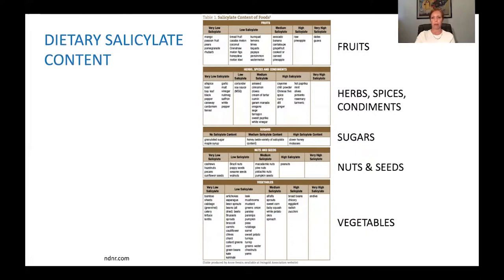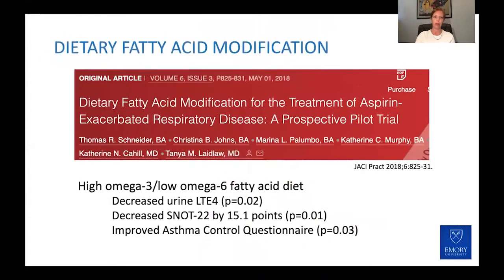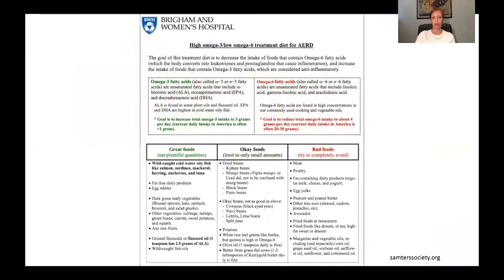And there are several examples that can be identified on the internet. This is just one example that shows various levels of salicylates in certain foods. More recently, dietary fatty acid modification has been advocated. This is a pilot study by the group at Brigham and Women's that showed decreased urine LTE4, decreased symptom scores in patients who employed this diet. There are also examples of the altered fatty acid diet for AERD that can be downloaded from the internet. This is the Brigham and Women's example.